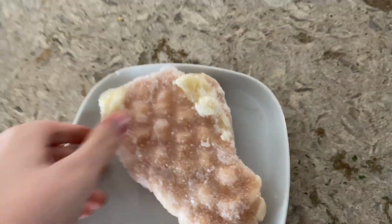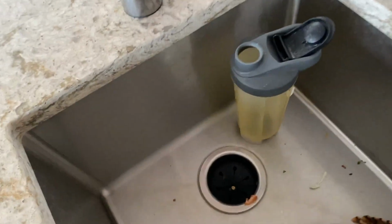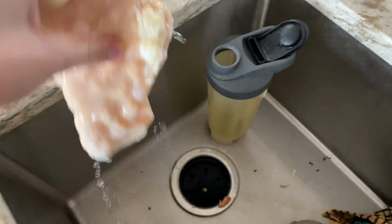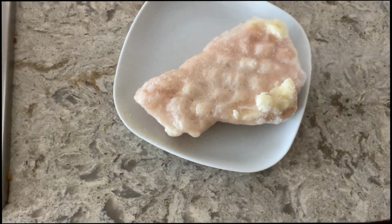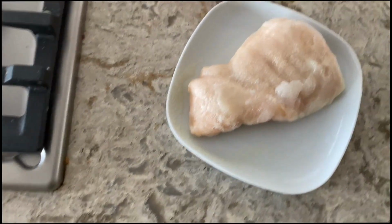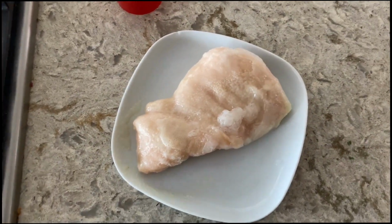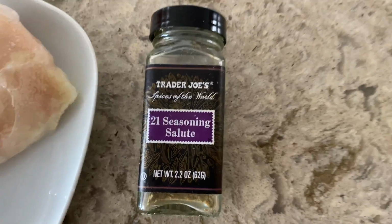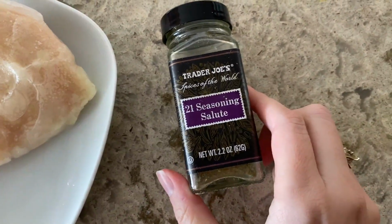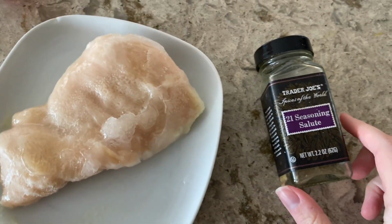So I got my frozen chicken breast. I'm going to rinse it off, I just like to do that. Spray it with some cooking spray, both sides. And then I add this seasoning, it's so good. It's like $2 at Trader Joe's, and it's got like 21 different seasonings. So I just sprinkled that on both sides.